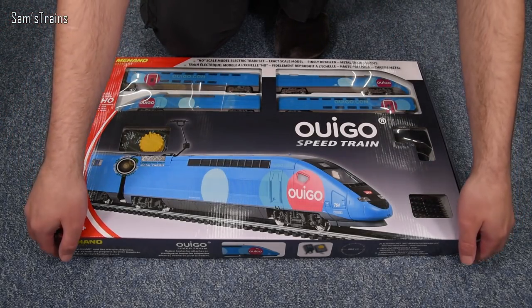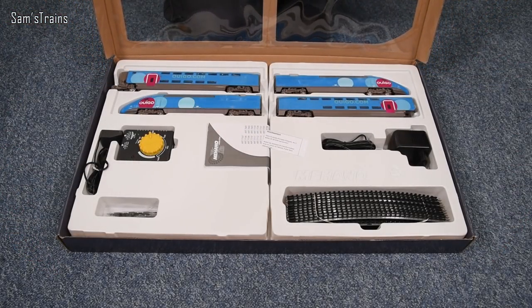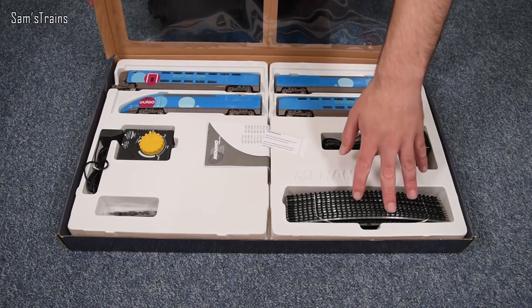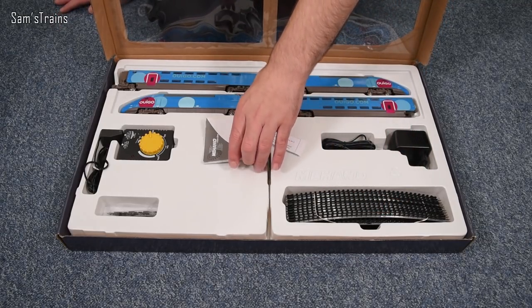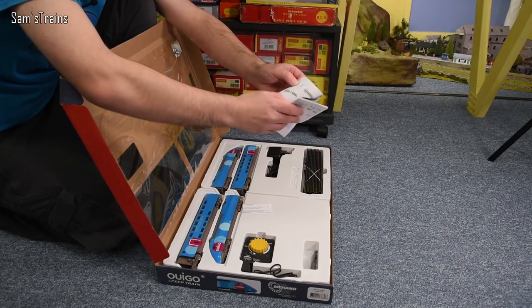Let's find out what this thing is like. I can see already that this is packaged much, much better than the previous train set I looked at, the cargo train. As you can see, everything has a place inside here. The track does as well. And we also get some instructions. I can't remember if the cargo train did.